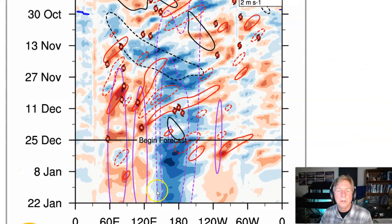Next, we go out 1 month. All right. And again, whole planet on one chart. There's the date line right there. Kelvin wave generation area starts from about here up like that to about here. Same picture. You see the blues just in control. Easterly anomalies. So that contour right there, the solid contour, is the active phase of the MJO.